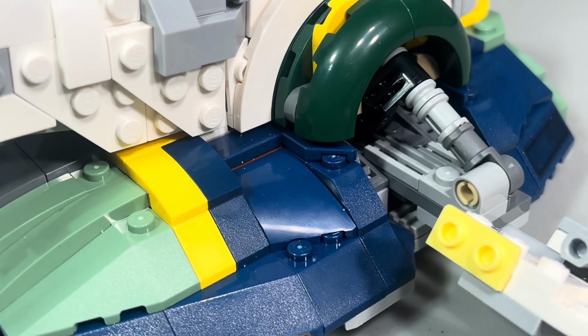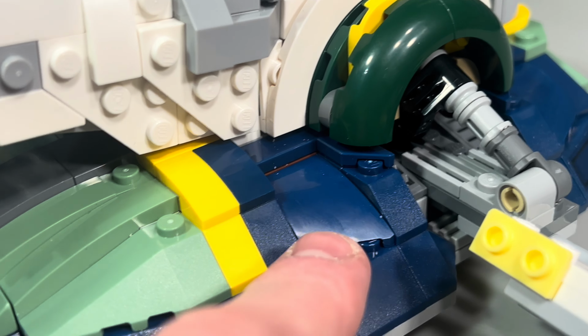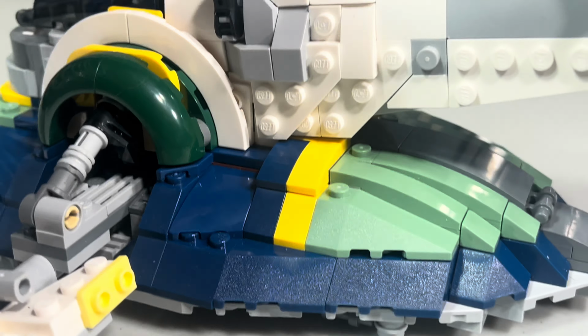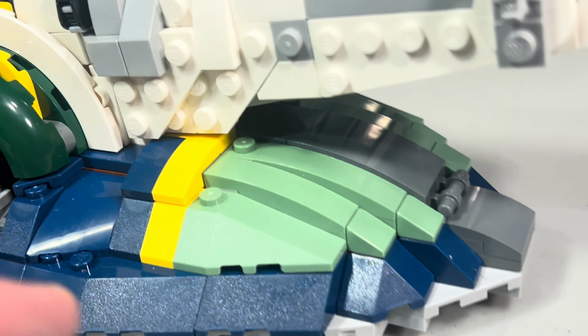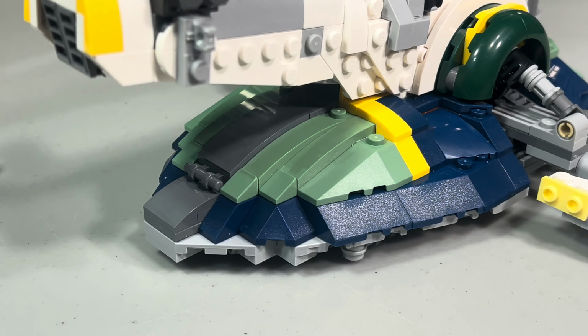Moving more towards the runway, you can see even more of those dark blue slopes. I really like getting more of those. Get a little bit more yellow with the 1x2 slope there, and then the 1x2 regular slope, and then it's mirrored, so you get the exact same thing on the other side. But from the yellow, we get to the sand green. And I always like getting more sand green pieces. I think this is a beautiful color. So we get even more slopes and even some cheese slopes to kind of round it off and give it a nice sleek look at the bottom.